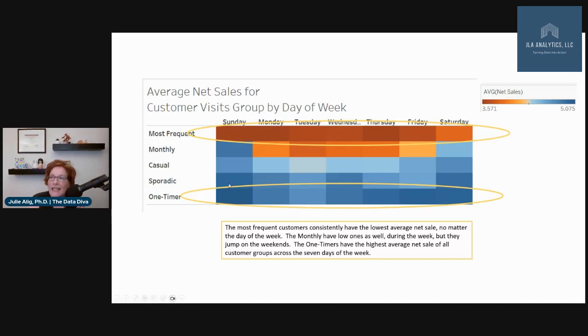Even when we look at the casual, or excuse me, the monthly, we're still seeing during the work week that they've got the lowest average sales. Not until we get to the weekends for the monthly. And then to the people who come the least frequently, you're getting higher net sales. So it almost seems like it's backwards, right? You would want the people who are there the most often to be the ones who are generating the most revenue. That's not what's going on here.